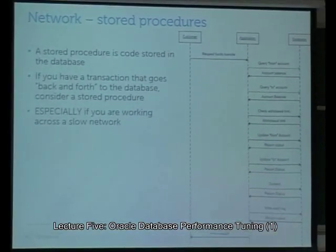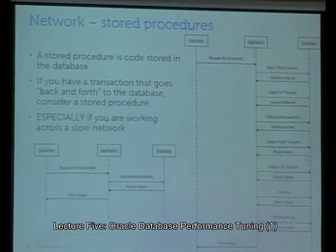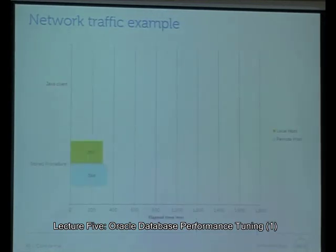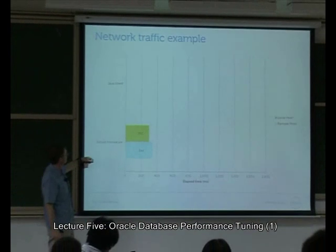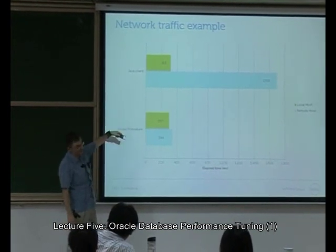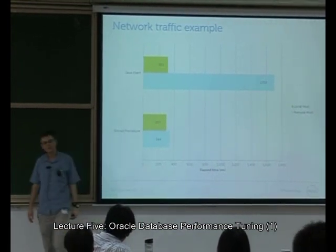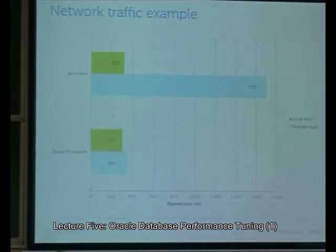If we write a stored procedure, code that runs right inside the database, we just have to go to the database once. And so is this important? It depends if you're going across a slow network. Here, we're going on the same machine. Here in the green one, it's the same machine. It doesn't make much difference. But the blue one, where we're going across the network, you can see the stored procedure is a lot faster. So sometimes when network is a real problem, you will want to write your code as a stored procedure.